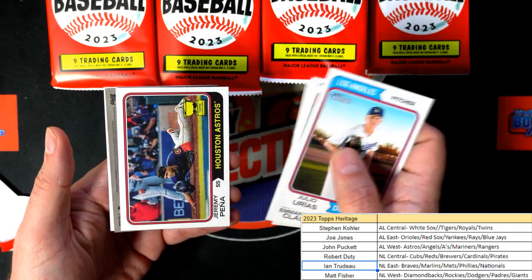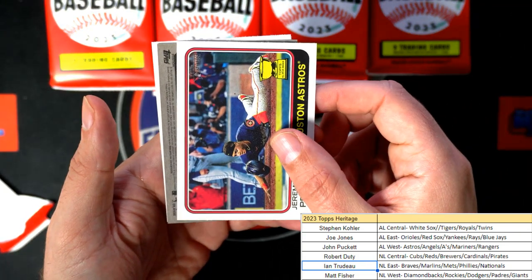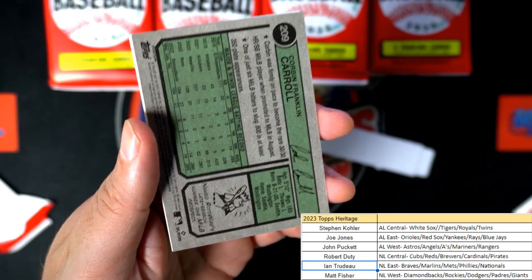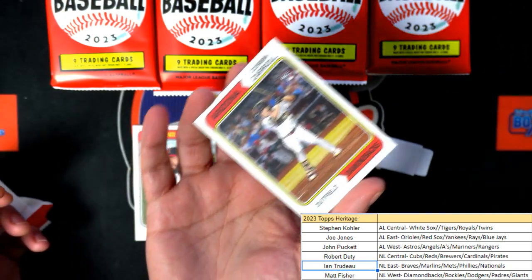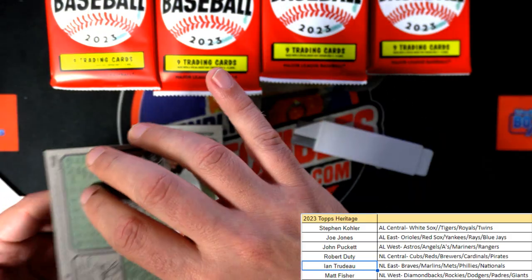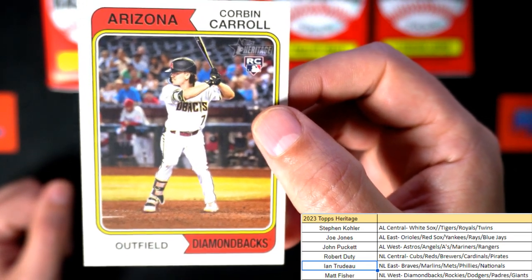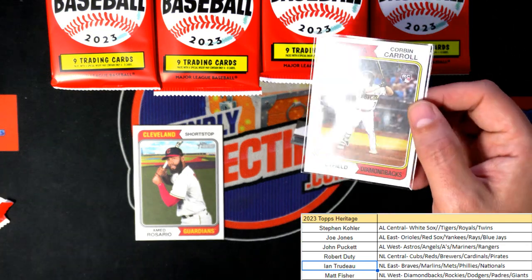What is this? What is this? It's a position variant of Corbin Carroll. Oh, what a great rookie card. Oh, nice. Corbin Carroll, image variation rookie. Diamondbacks, Matt, way to go. That is a really good one to have. Congratulations.